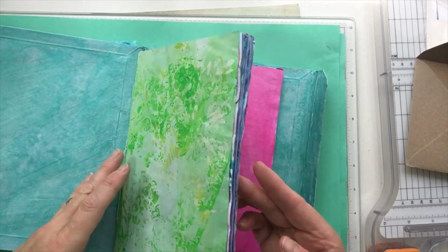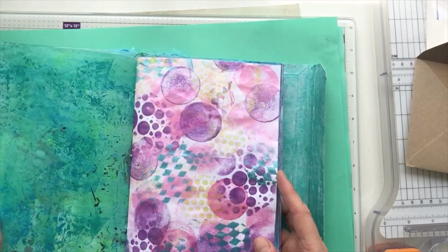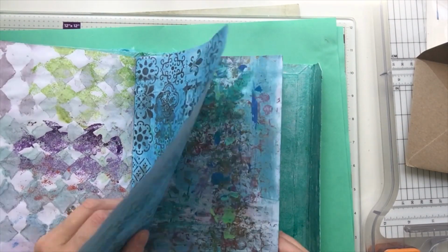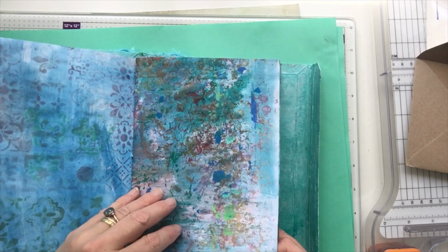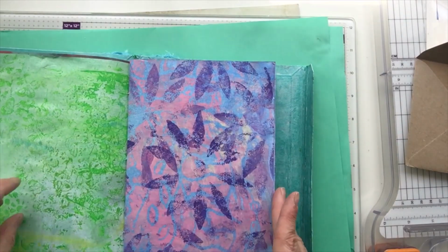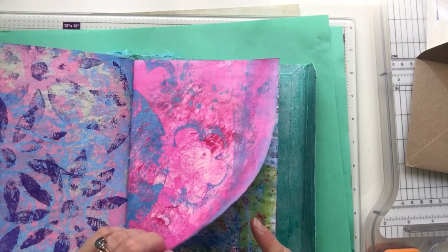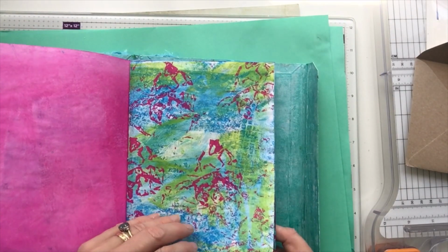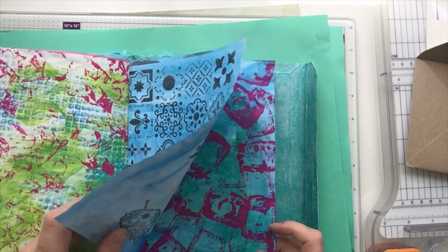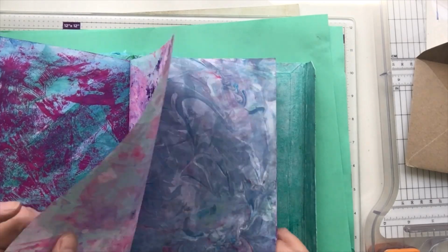Oh, it's a little journal. Oh, this is lovely with all these painty papers. Aren't they adorable? And the work. Absolutely fantastic. Really, really fantastic. I love it. Look at this bright, vibrant colour. Beautiful. Absolutely beautiful. Love it, love it, love it. It's brought such a smile to my face, I can't tell you.